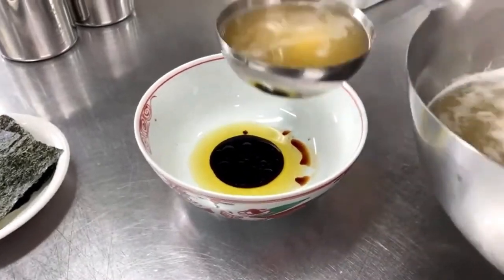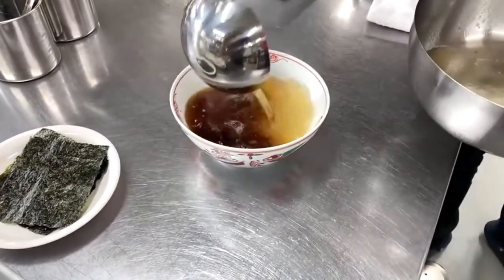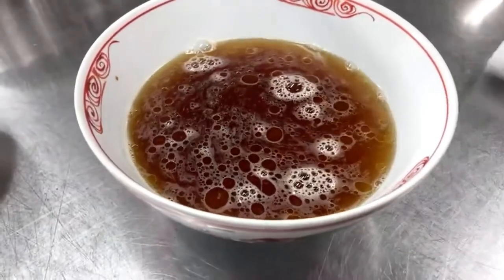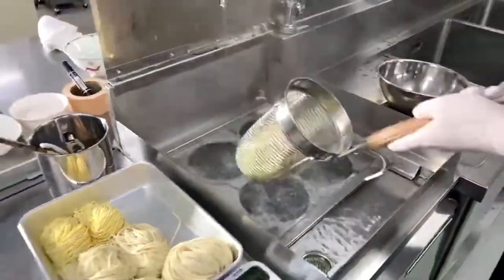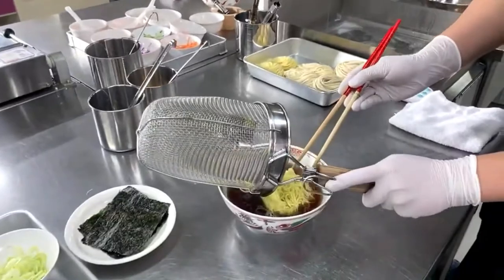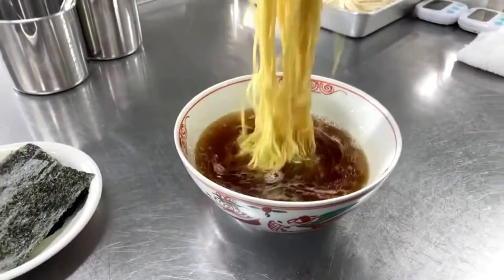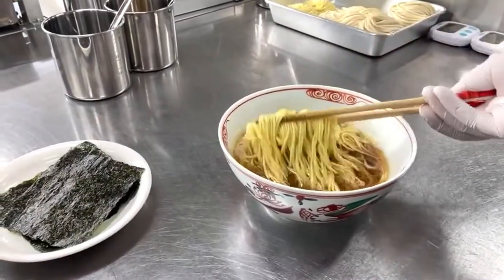And we warm the base stock, and then add it to the bowl, right? And then it gets mixed with the tare and oil. So you need to remember this order of serving, of putting together a bowl. So, yellow noodles and a light dark soup. It's beautiful.